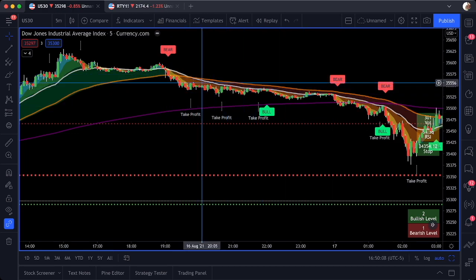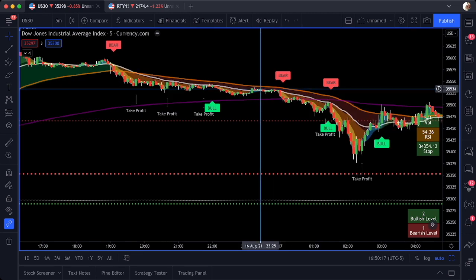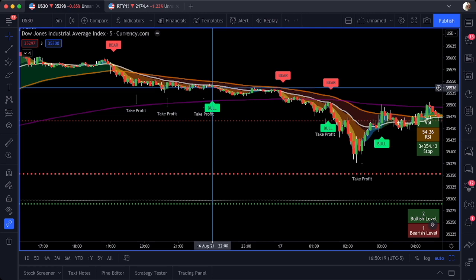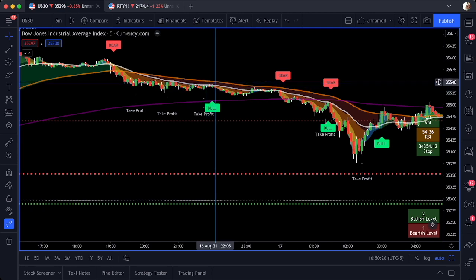Now we have it going down. We're strongly under the 20 and 50 EMAs. We have a bull signal right here. It did attempt to come up. This one I would have ignored. The reason why is because it did not fully break above either of those EMA lines. We are still trending down.